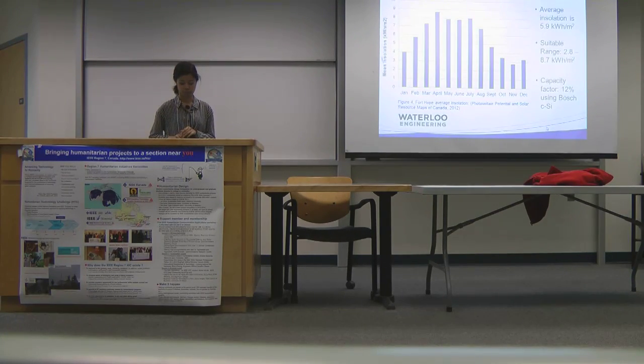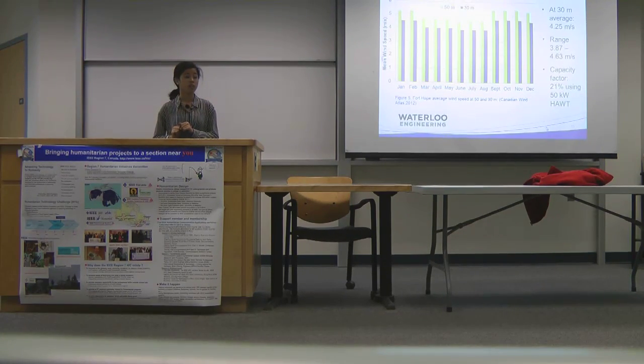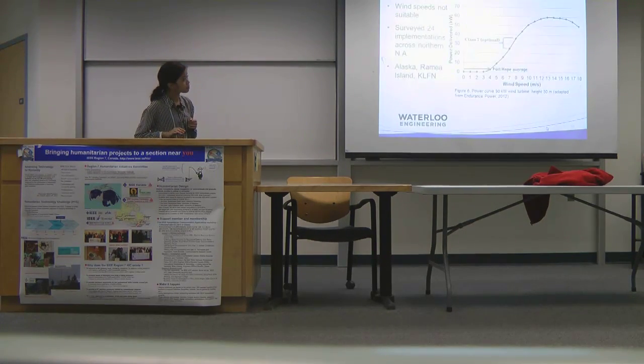our design. We also took a look at the wind energy resources available at Fort Hope, and they had an average at 30 meters of around 4.25 meters per second. And typically in a utility application for wind turbines, it's recommended for the minimum to be around 6 meters per second, which clearly Fort Hope does not observe even at its peak of 4.63 meters per second.